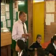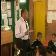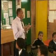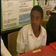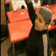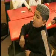Our question for investigation: we're going to investigate how to strengthen paper. But what I would like to get from you is, if any of you can come up with ideas how we can strengthen the paper. By rolling it, folding it, by squashing it. So you can get the strength of the paper by rolling it, and two people must stand on the side and they must pull it and the paper won't break.